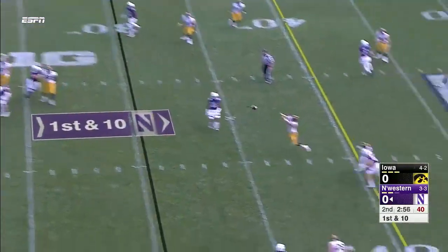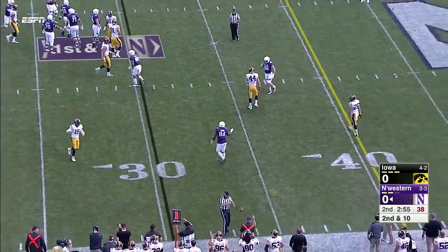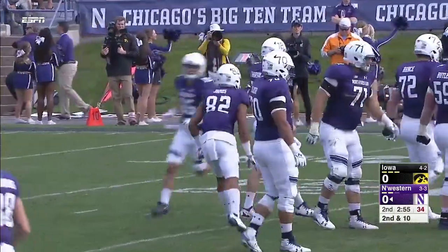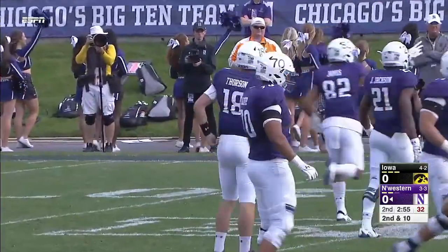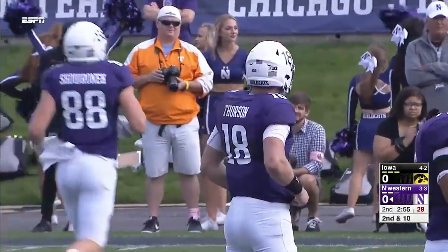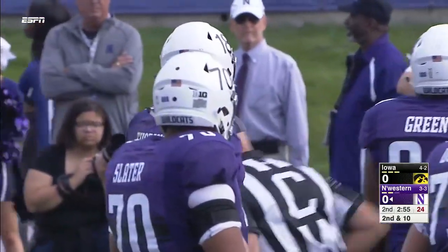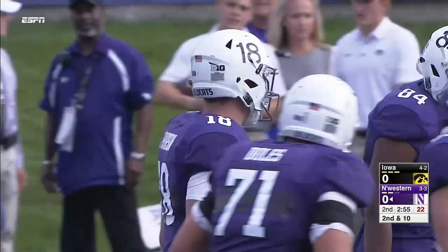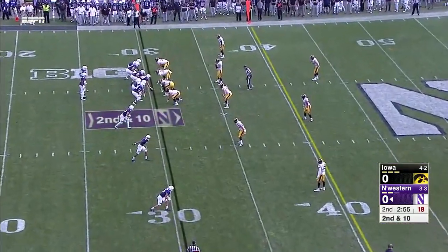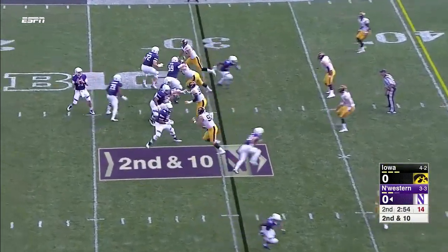So Thorson to throw again into traffic. There were white jerseys everywhere. Josh Jackson was involved. And second down. Jason, we've talked about that. Thorson will get locked on a guy and throw the ball into multiple defenders. And Jace James was on a crossing route, and he was wide open. You have to be willing to take the boring stuff. And right now, Thorson hasn't proved that he can do that consistently well.